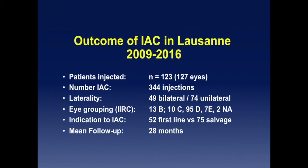So now I just give you a brief view of the outcome of our experience. We have injected 123 patients, 127 eyes. The total number of injections in these patients is 344. So you will note immediately that the mean number per patient is low. But I think there is no need to go for six, as some centers have introduced six injections. I don't know why, because it's maybe just a reminiscence of intravenous protocols. But in our hands, we do a mean of 2.8 or so injections per eye.